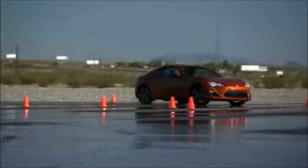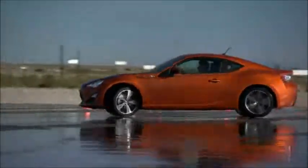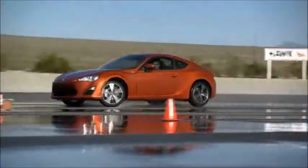I took it to the golf course in Cheyenne, and I had everybody from 20-somethings to old men coming up to me and saying, "Wow, that's a beautiful car."